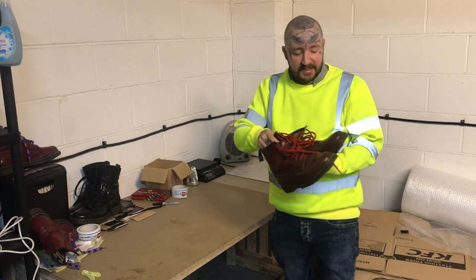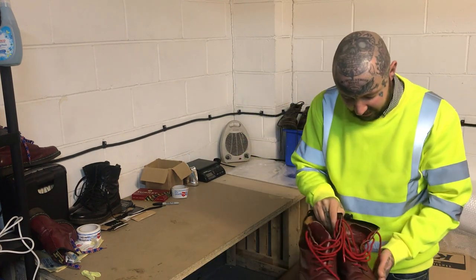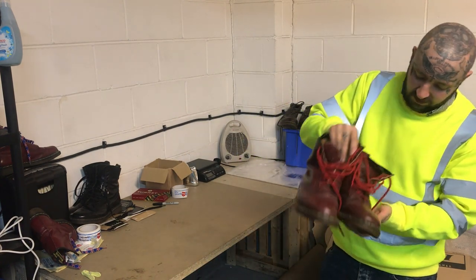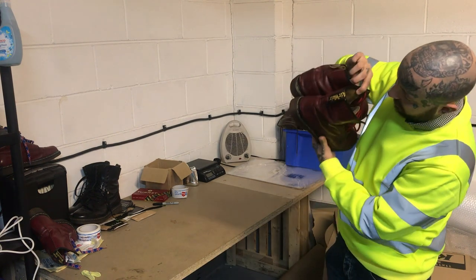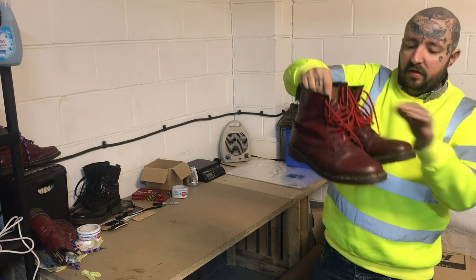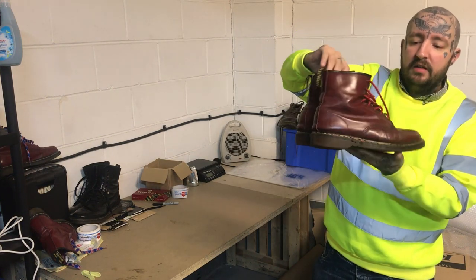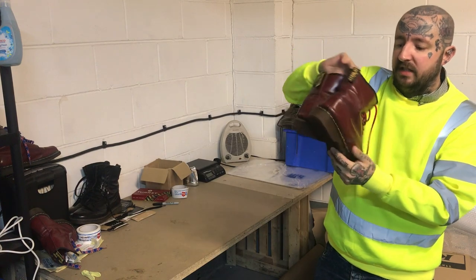Now on to the good stuff. Now I do know about these. As you probably know, all I wear is Doc Martens. And these are Oxblood or Cherry Red Doc Martens with some red laces.